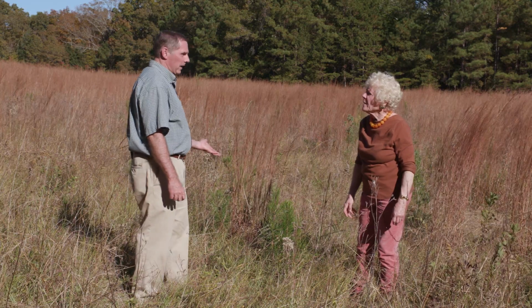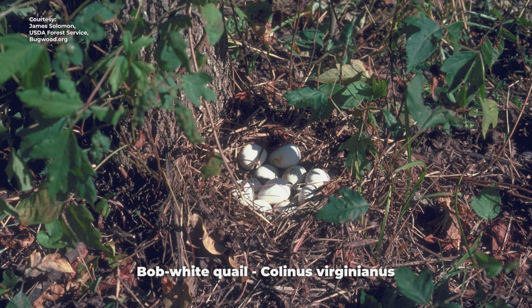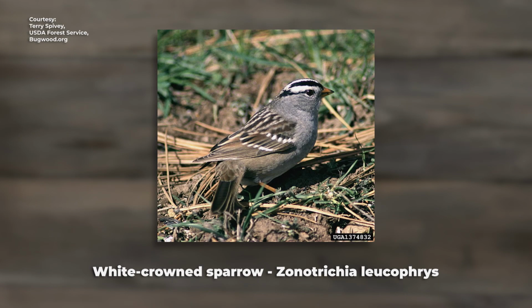Birds? And, you know, we've got the quail. People know about the quail, yeah, and it goes in between the bunch grass. But then we have the Bachman's sparrow. It nests at the bottom of the bunch grass. Sparrows nest on the ground? Oh yeah. I didn't realize that. It happens. Nature will fool you sometimes.